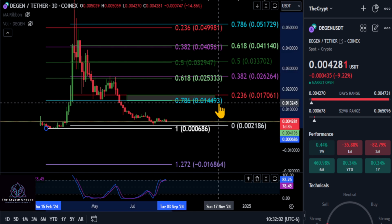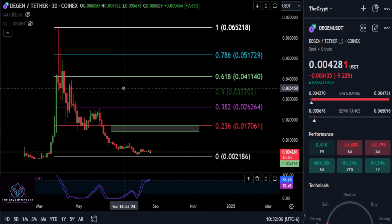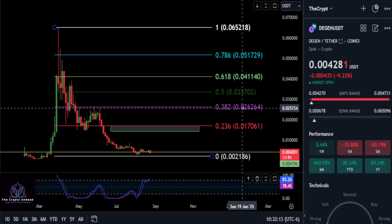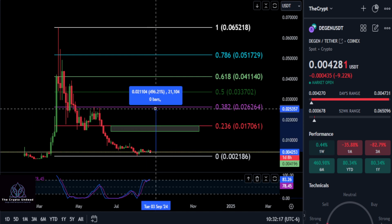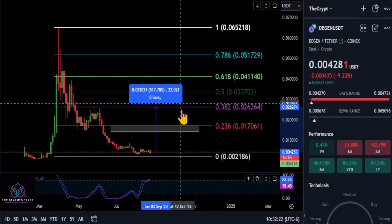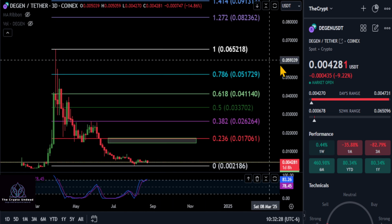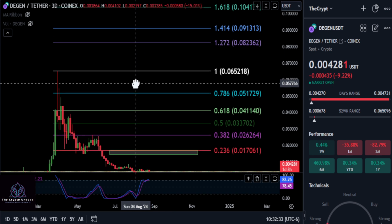Let me just clean this up just a little bit here, and as you notice, the Fibonacci levels pretty much all match up here. So bottom in over 1.7, and then once this thing eventually gets over the 382 here at 2.6, 2.5 pennies, that's the point to where you can be bullish once again on DGen for a move to these higher prices here, which you can see is a 6x to make it to that level. Now, with that being said, how high is this thing going to go this cycle? If this is potentially putting in a bottom here, it has a lot of room to run.